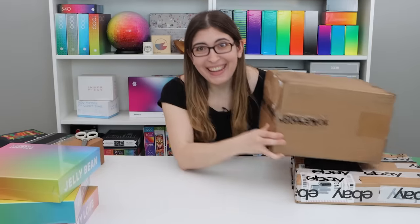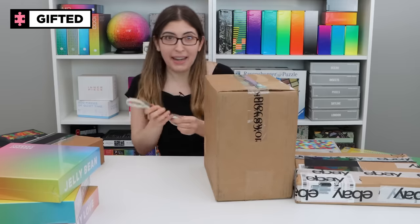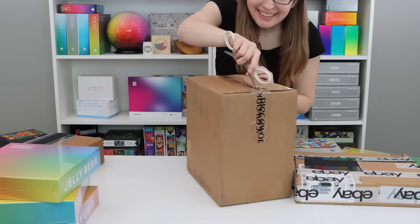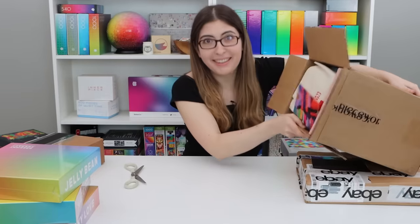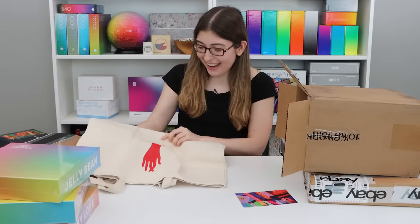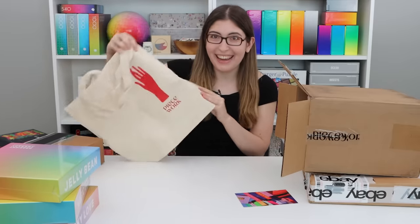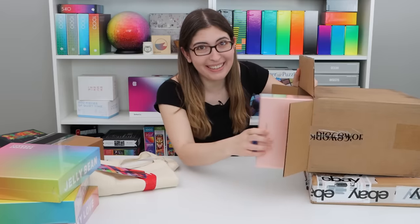All right, next we have a package from Piecework, which is a puzzle company I've really been enjoying this year. I actually don't know which puzzles they sent me this time, so this will be a surprise. So, first we have a tote bag. Oh, that's fun. I love little extras like that. Oh, I know what this one is. Okay, they did tell me they were sending this one.